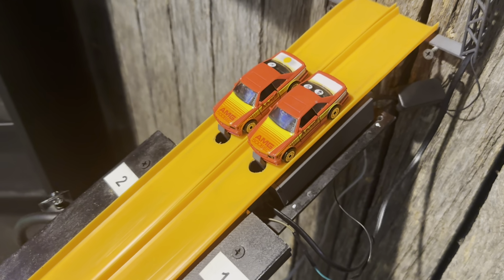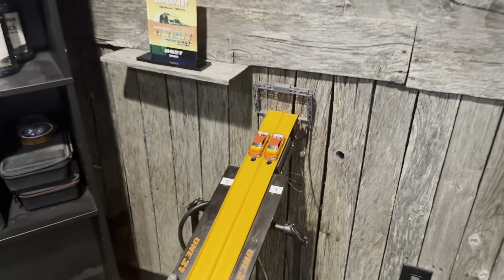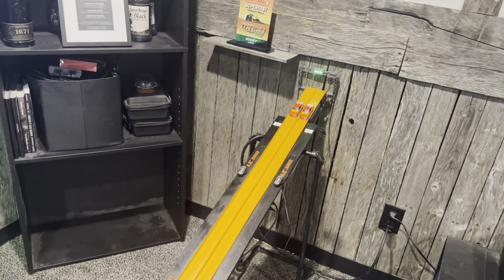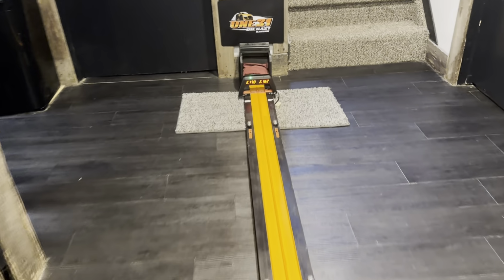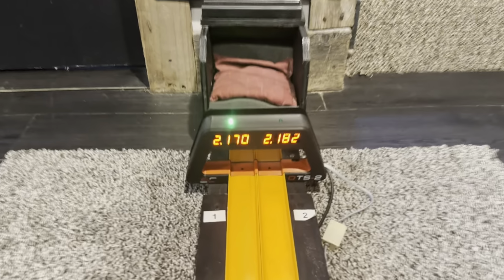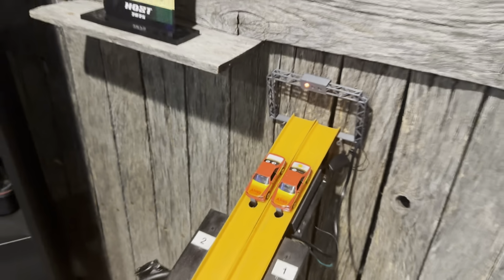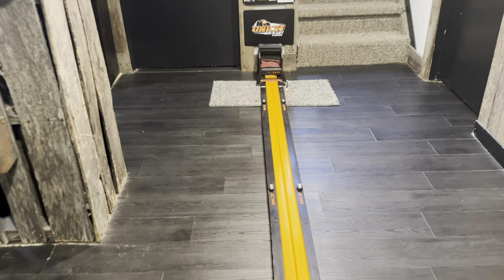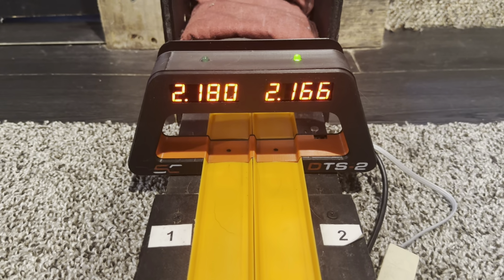DXP Racing in lane 1 versus 9.5 Diecast with a pair of AMG Mercedes. 21.70 to an 21.82. Dale from DXP moving on. Oh, lap 1. Lap 2, DXP versus 9.5 Diecast. 21.66 to an 21.80. DXP moving on.